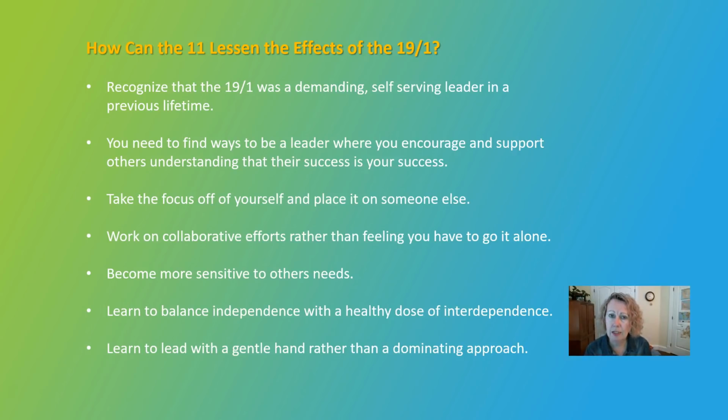Remember, this 19-1 brings in a huge need to be independent, but the big lesson of the 11/2 is all about learning how to be a partner, right? So you've got to somehow figure out how to be the best partner you can be so that you can help people to be of service to humanity on some level. That's that 9.